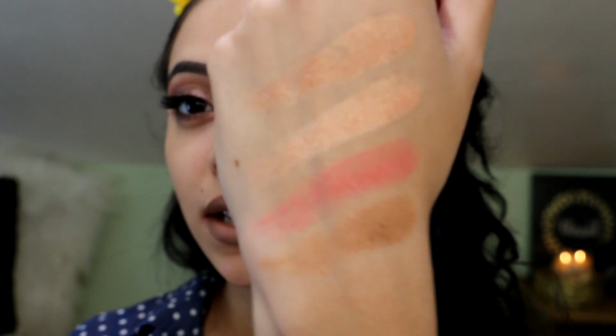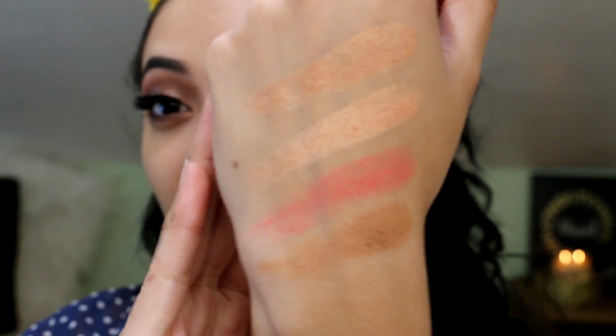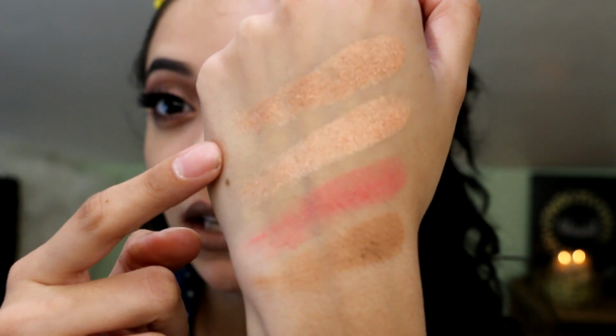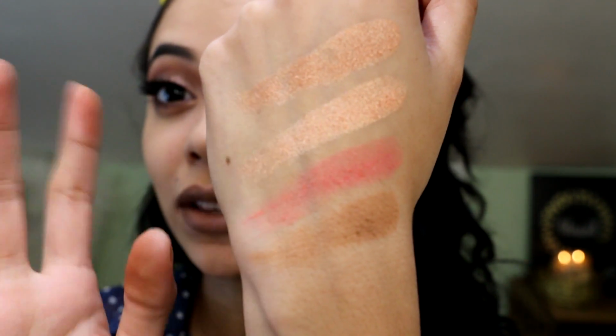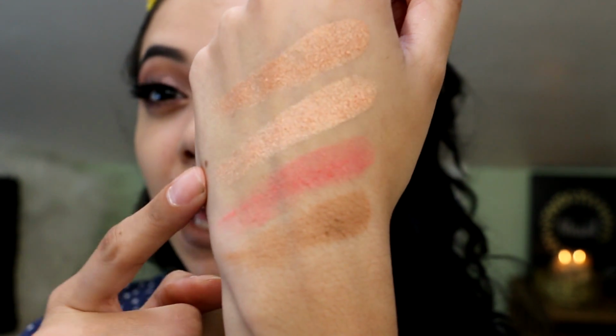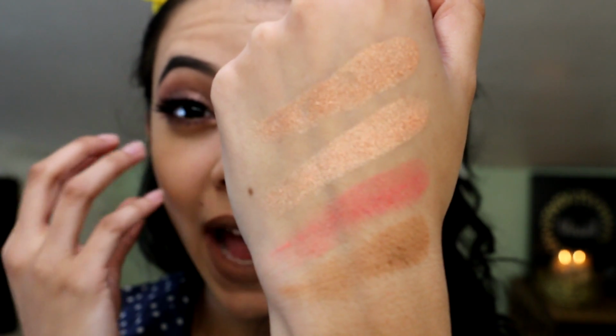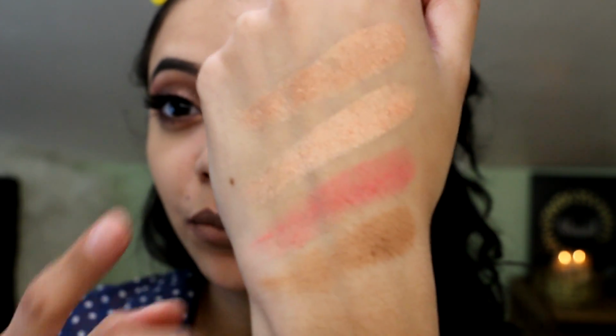So these are the swatches in the palette. They're very pretty. As you can tell, we have a highlighter that's going to be perfect for medium to deep skin tones. This one is going to be nice for light to medium. If you have a light hand and you're fair, I'm pretty sure you can maybe get away with this if you put it more on the apples of your cheek for a really lit-from-within glow.